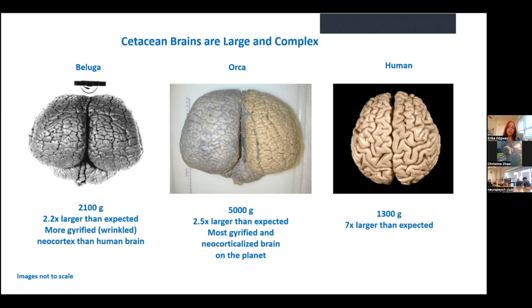Now, if you go to the left and you look at the orca or killer whale brain, this is a brain that is much, much larger than ours. And it is about 2.5 times larger than you'd expect, even for the largest body size of an orca. But what's interesting about this brain is that it is the most gyrified and neocorticalized brain on the planet. And I'll tell you what that means.